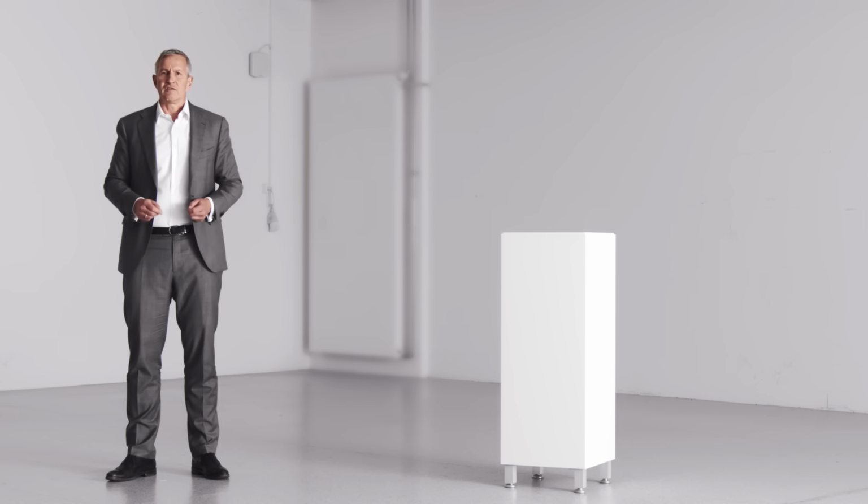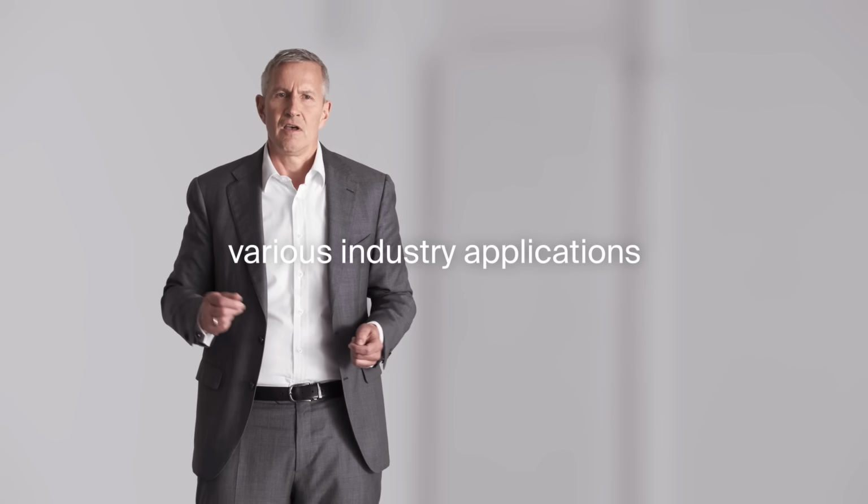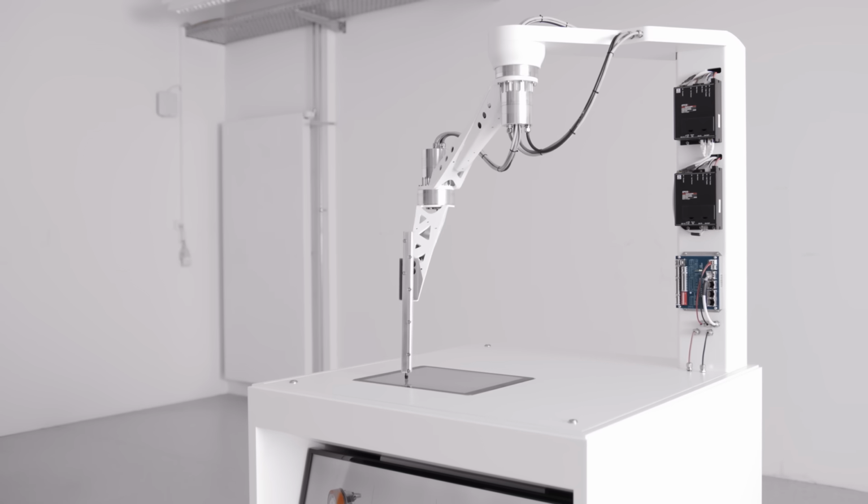Today, we are excited to present some fantastic examples of maxon drive technology for various industry applications. So, let's start it off with the SCARA robot.